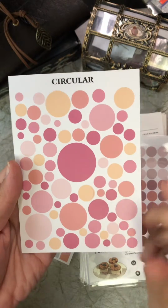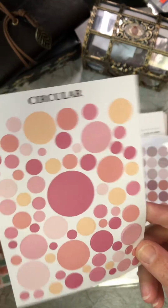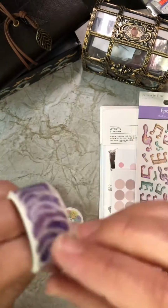I'm gonna do a journal just based on these dots. How about that? We'll call it pink and yellow. Got some like little petals.